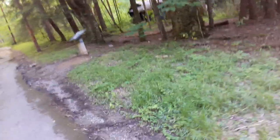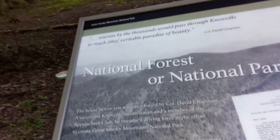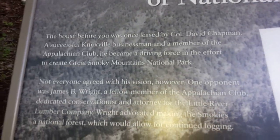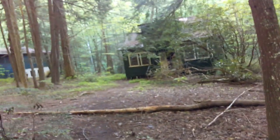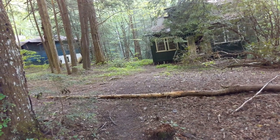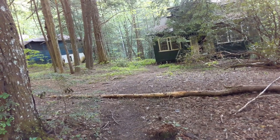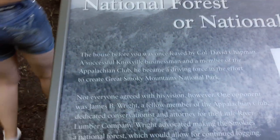There's another sign. There's our smaller one. National Forest or National Park? Oh, it's got history of this. Let me turn this light on. So this guy here is David Chapman, first appointed commissioner of the state Tennessee Great Smoky Mountain National Park Commission, purchased land for the proposed park. It was leased by him.